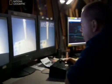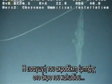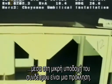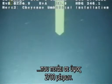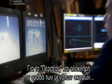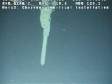Ready to try and stab this? Inserting the stabbing pin at the end of the cable into the small socket on the connector is a real challenge. It's like making a perfect dunk shot from an airplane flying at 9,000 feet. For the Perseus and the entire team of mega movers, one technology gives them the critical ability to stay exactly on target.